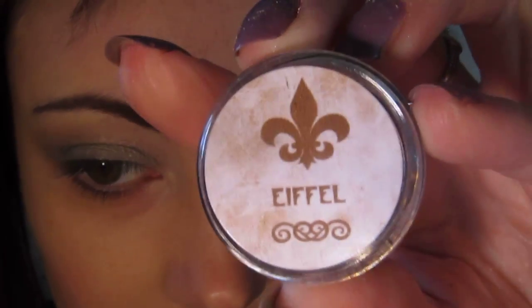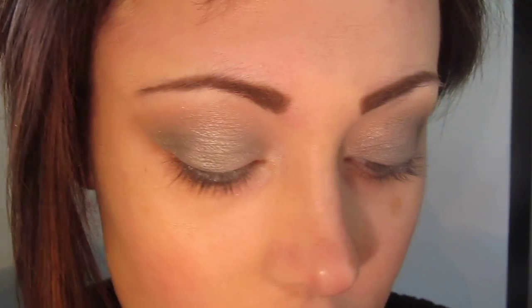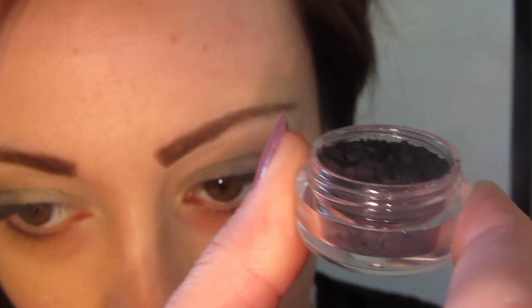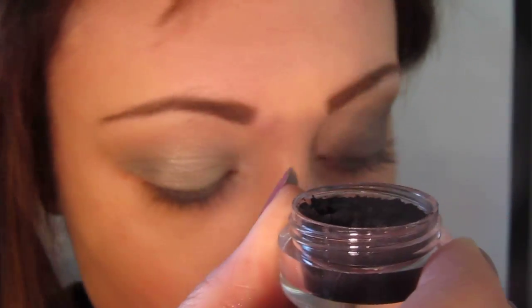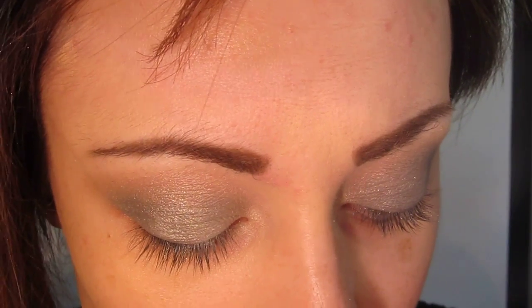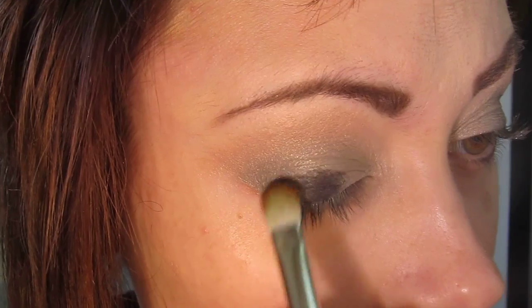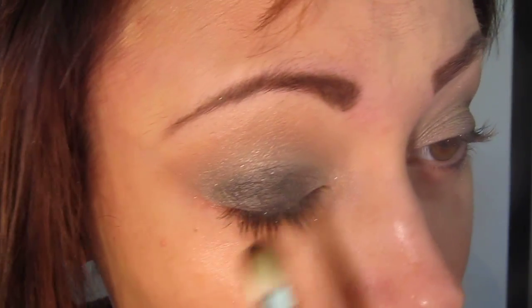Now I'm going to take Eiffel, just the iconic landmark, and this is a matte black. I believe, once again, that this is permanent. If I'm so wrong, I will obviously annotate a couple times or in the bottom bar, but I'm going to pat Eiffel over La Seine now that it's on the lid.